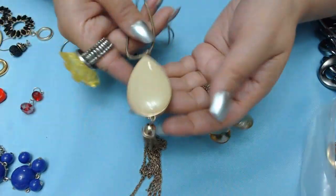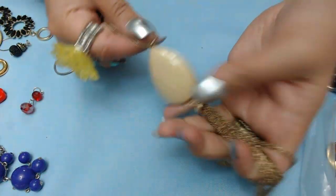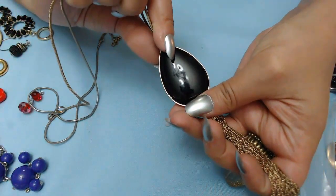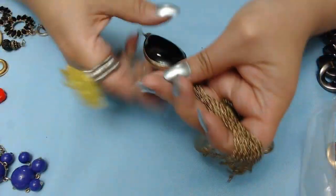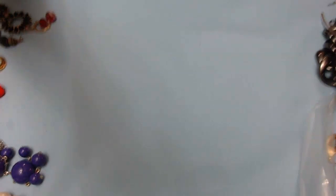Okay, so we have an enamel tassel pendant here. Oh, it's two-sided. This side is beige. This side is black. And it needs some cleaning up. I just hit the camera, sorry guys.